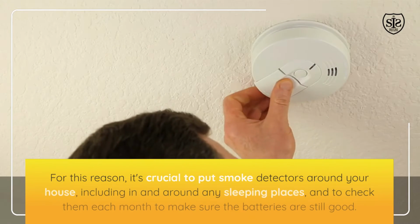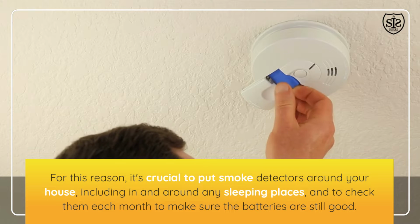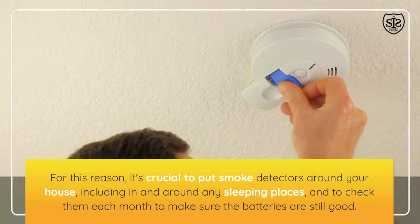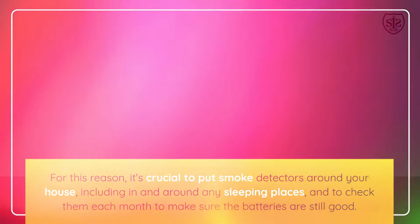It's crucial to put smoke detectors around your house, including in and around any sleeping places, and to check them each month to make sure the batteries are still good.